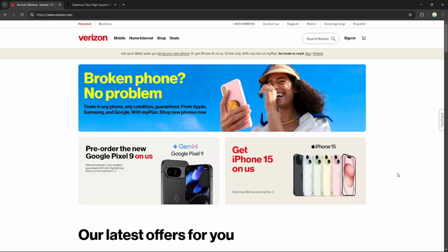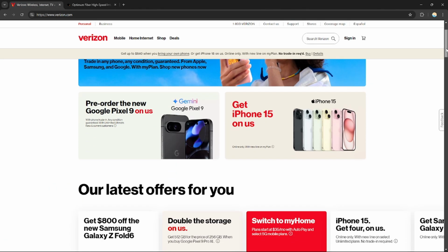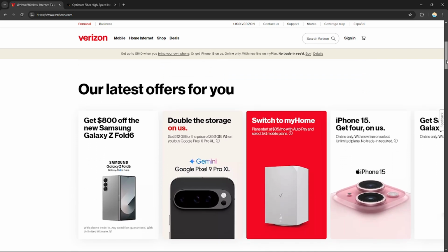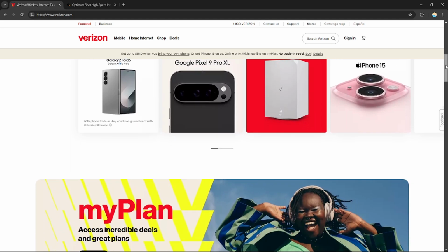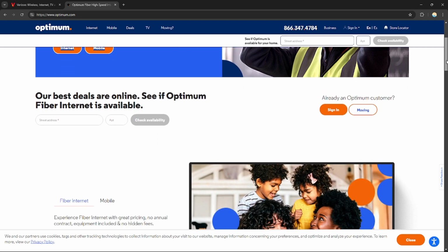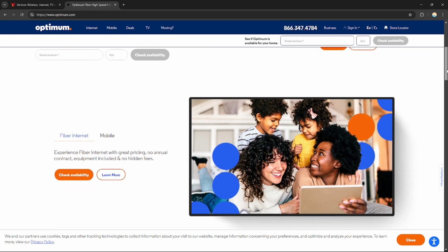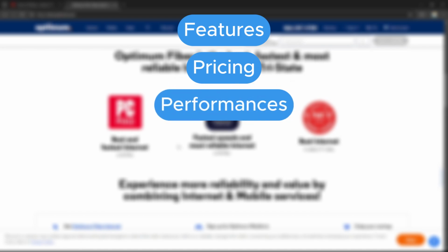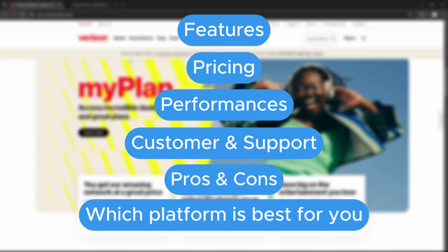Hello everyone. Today we will compare Verizon and Optimum, two major internet service providers. Verizon offers high-speed internet options including their Fios fiber optic service, known for its fast speed and reliable performance, as well as 5G home internet for a wireless alternative. While Optimum provides cable internet with various speed plans focusing on wide coverage and flexibility, along with bundled service for added convenience. In this comparison, we'll dive deep into their features, pricing, performance, customer support, pros and cons, and at the end of the video, I'll help you choose which one is best for you.